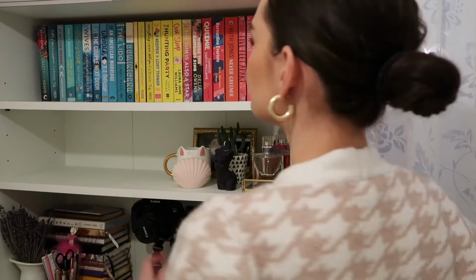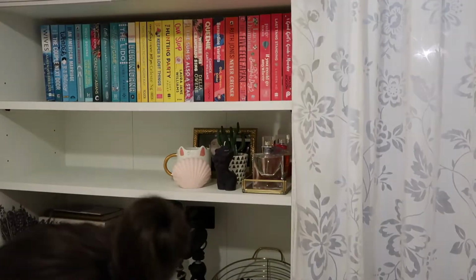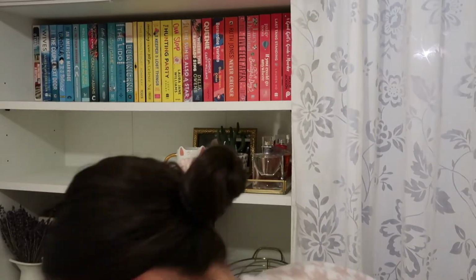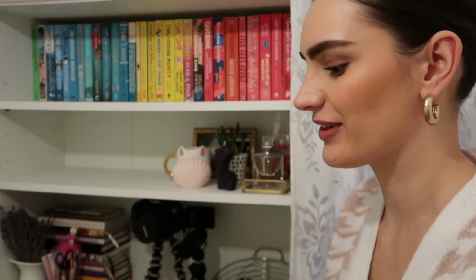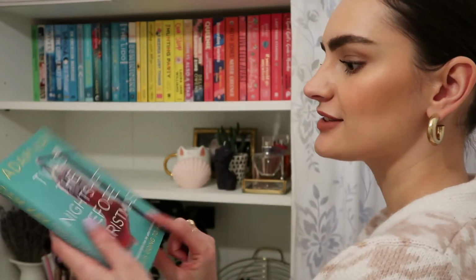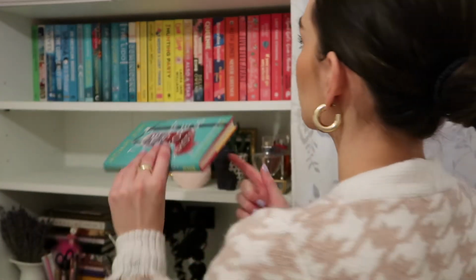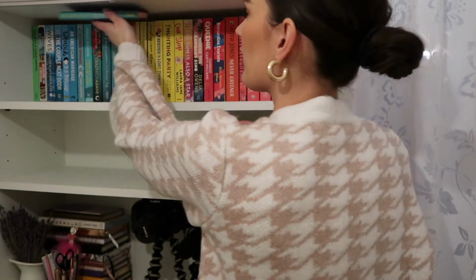Not sure about that. I think that's okay. The green book on the end though, not sure about that. It's annoying me a little bit, but we'll see. This one's just a little book. It's 'Twas the Night Shift Before Christmas by Adam Kay. So I'm just going to pop it up here. It is a little bit annoying, but it's fine.